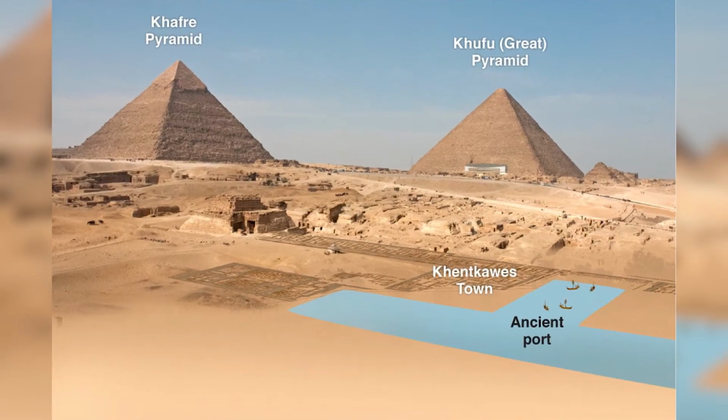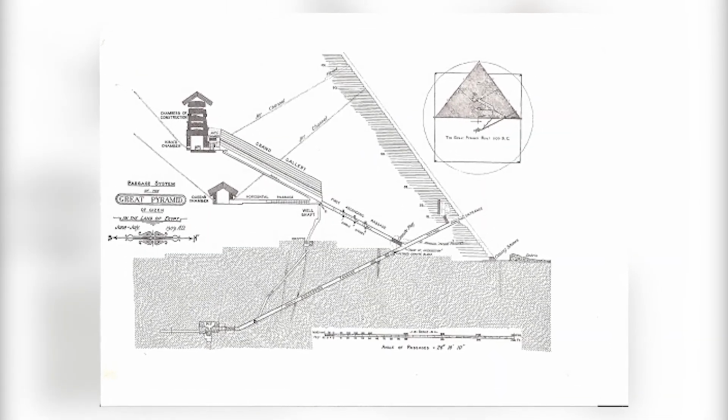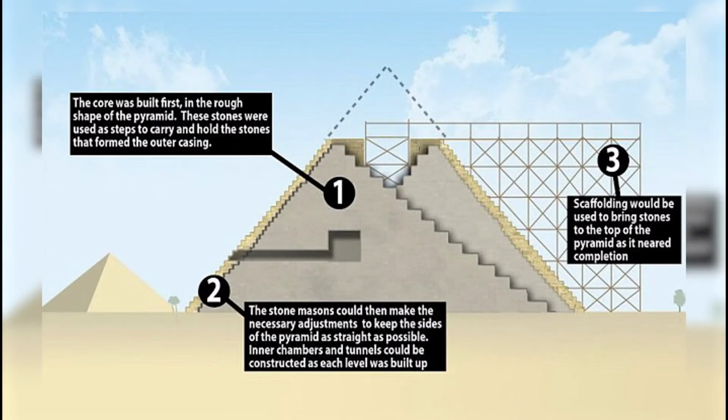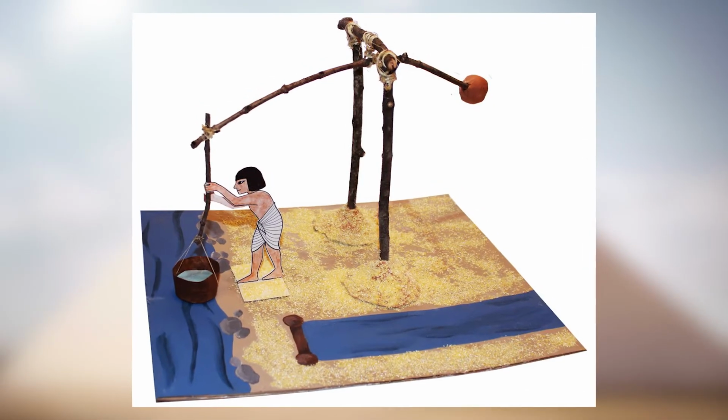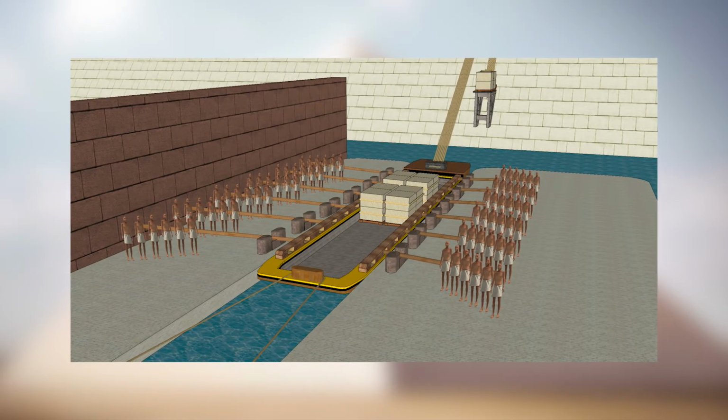Engineer Robert Carson, in his work The Great Pyramid, The Inside Story, suggests that the pyramid was built using water power. Carson also suggests the use of ramps, but in a much more cogent fashion. The interior ramps were supplemented by hydraulic power from below and hoists from above, a long pole with a bucket and a rope at one end and a counterweight at the other, typically used for drawing water from a well.